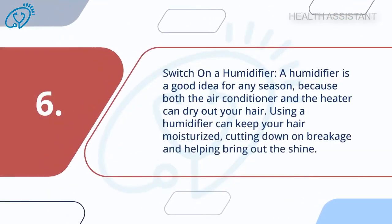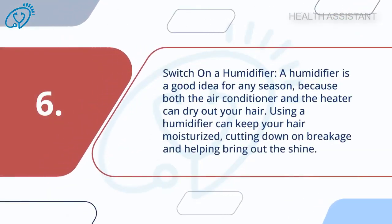Number 6. Switch on a humidifier. A humidifier is a good idea for any season because both the air conditioner and the heater can dry out your hair. Using a humidifier can keep your hair moisturized, cutting down on breakage and helping bring out the shine.